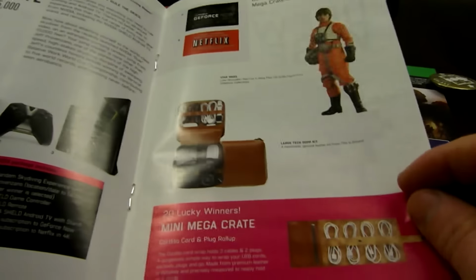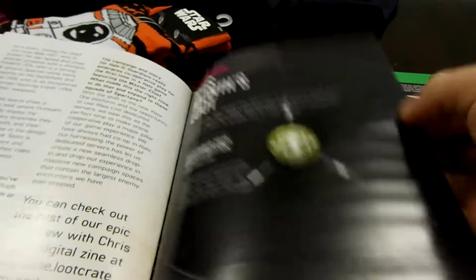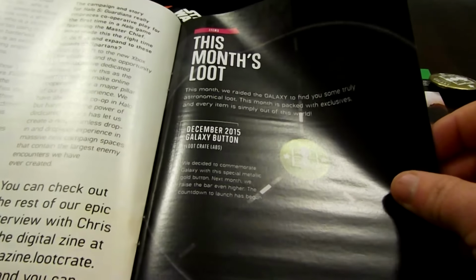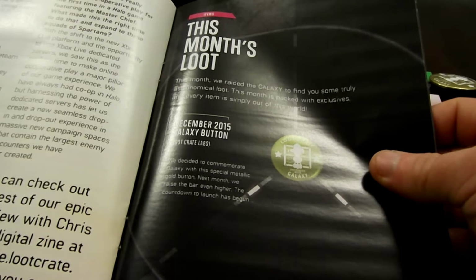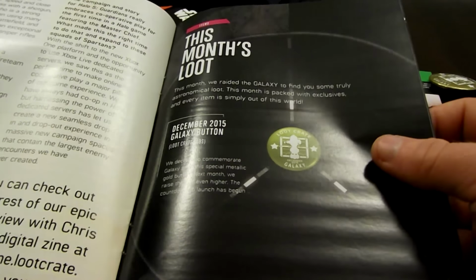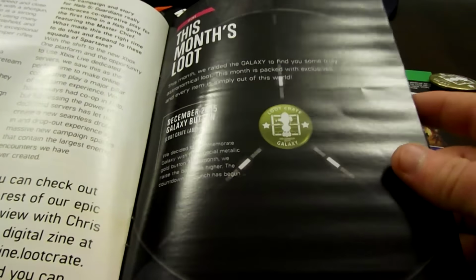Okay, there's mini Mega Crates too. I'm not going to get one of those either. An interview with that guy, don't care. This month's loot. December, Galaxy Button. Okay. We decided to commemorate Galaxy with this special metallic gold button. Next month, we raise the bar even higher. The countdown to launch has begun. Okay.